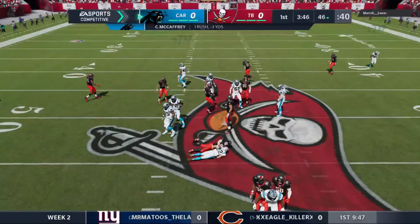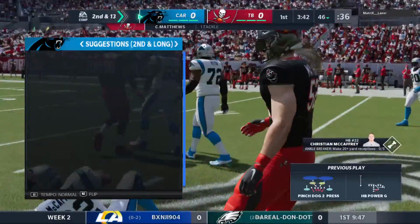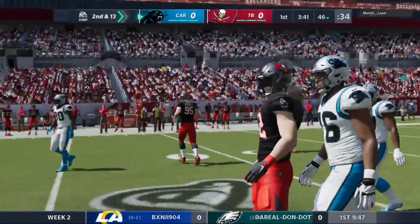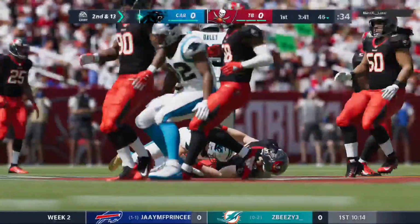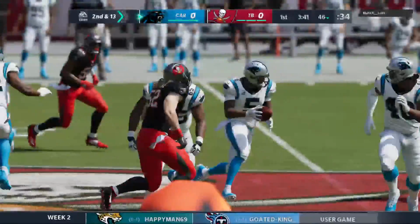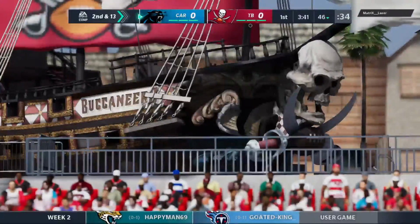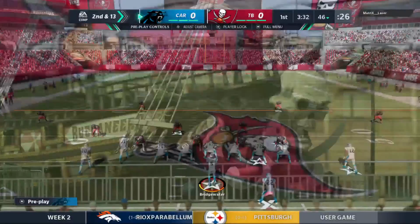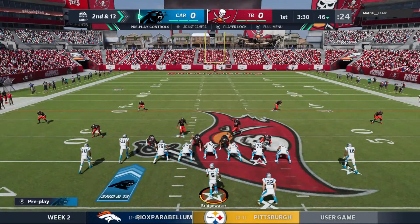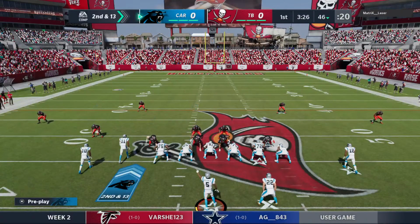And this one goes nowhere. Losing yardage on the play back at the 46. Clay Matthews still one of the best at doing that as he gets in to make the tackle behind the line. A 3-yard loss to start the drive. They'll look to make that up and then some on 2nd and 13.